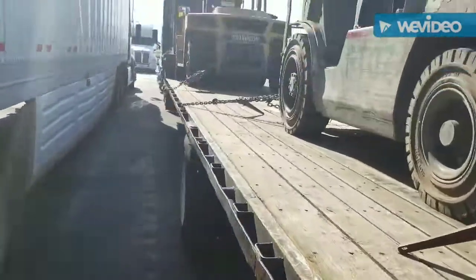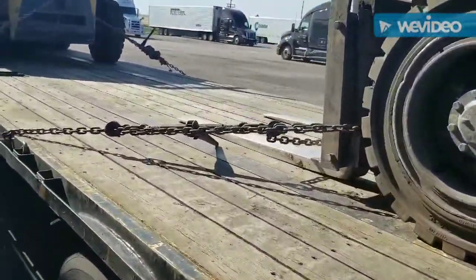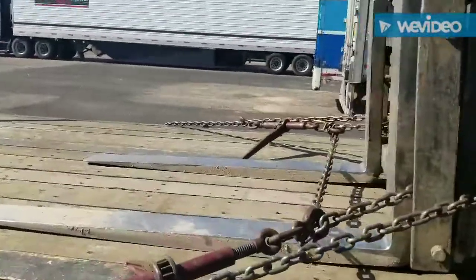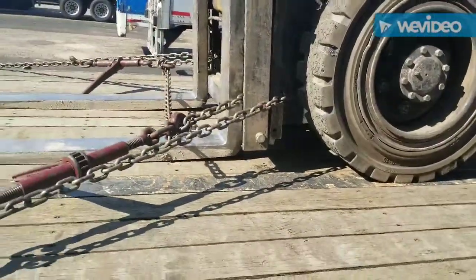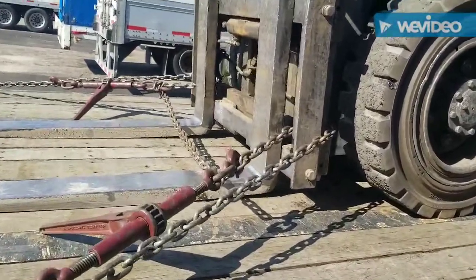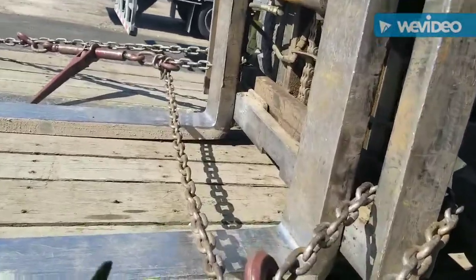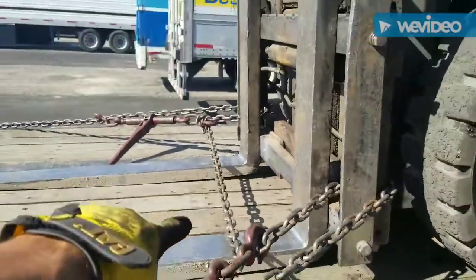There. So that's basically how you chain it down. Every machine's about the same concept. You may have to use four chains instead of just two chains, depending on how wide the machine is, how far the chain has to reach from one side to the other. But now it's tight. You have this little bit of slack here, but because there's so little, I don't have to put a bungee there now.